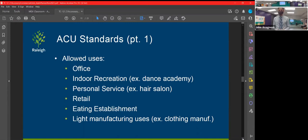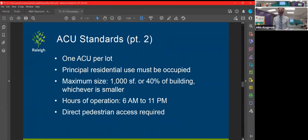Retail, eating establishment, that's a restaurant. And then light manufacturing. So light manufacturing is already allowed in home occupation and live work, but it's somewhat narrowly defined. What that means is things like making clothing, making jewelry, things of that nature, woodworking, those kinds of things. There are many light manufacturing uses that are not allowed in these defined uses, but basically the less impactful ones would be allowed. All right, so those are the allowed uses.